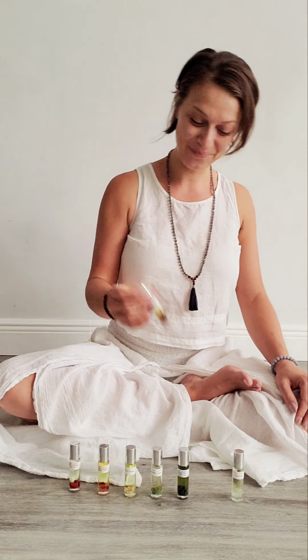Next, we have the third eye. I see is the mantra, infused with beautiful amethyst. I apply this directly to the third eye. Helps to open up the pineal gland, helps my meditation, helps my intuition. This has sage, lavender, and vetiver. I love it. It's beautiful.